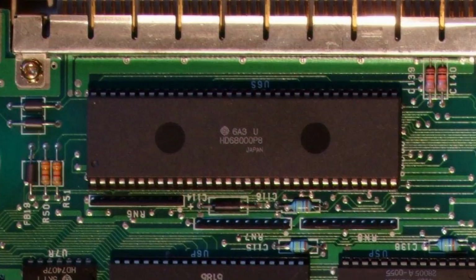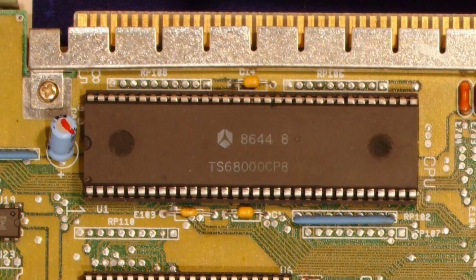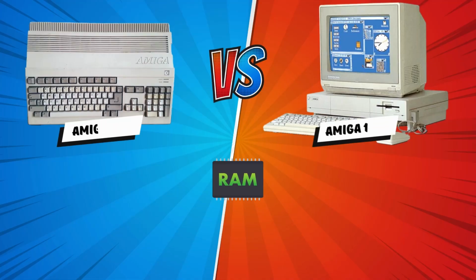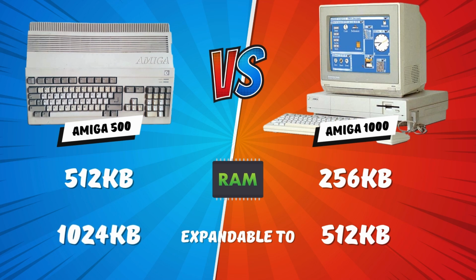Let's get technical. Both machines were powered by the Motorola 68000 CPU running at 7.16 MHz, but that's where the similarities end. The Amiga 1000 came with 256 kilobytes of RAM, which was expandable to 512 kilobytes, whereas the Amiga 500 shipped with a whopping 512 kilobytes right out the box, easily expandable to 1 megabyte using the trapdoor slot.